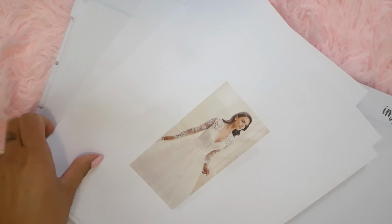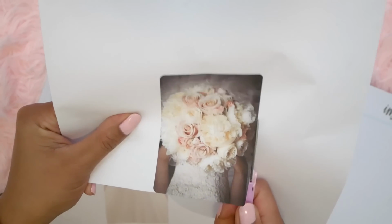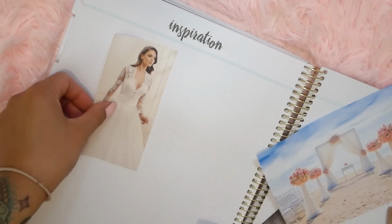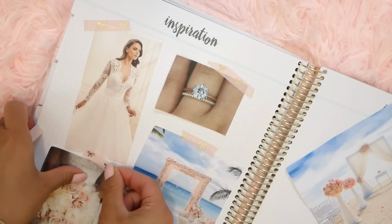So if you needed an area where you have to brain dump or you just want to print out a bunch of pictures from Pinterest, I still have to find time to do that because I do want to be able to put some ideas on here. I honestly think I'm going to just print out my entire Pinterest wedding board and stick it in here just to have some cute visuals.